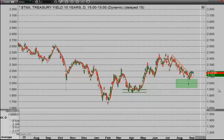So for our money, the cat's out of the bag on the upside for interest rates, and it's really just a matter of time before the Fed does raise them. And again, you want to be long now. You don't want to have to chase that dollar or chase rates once that decision's been made.